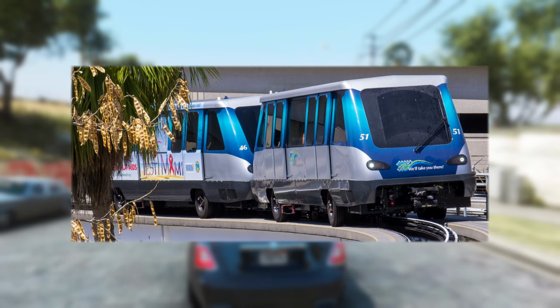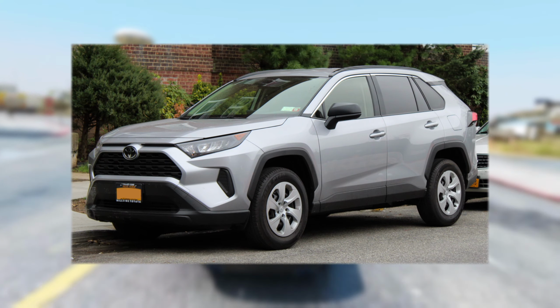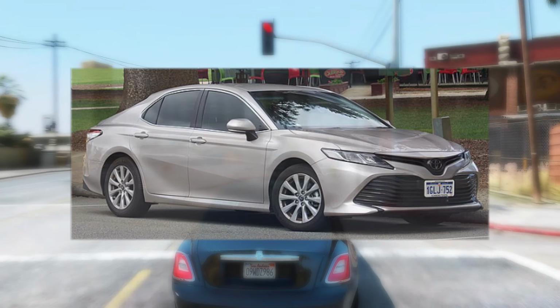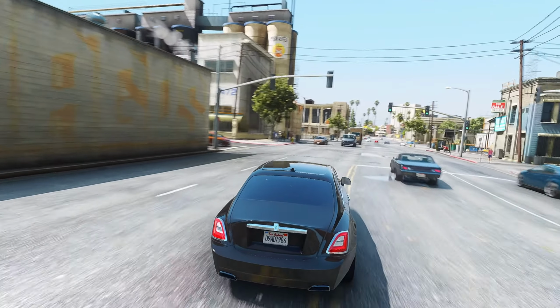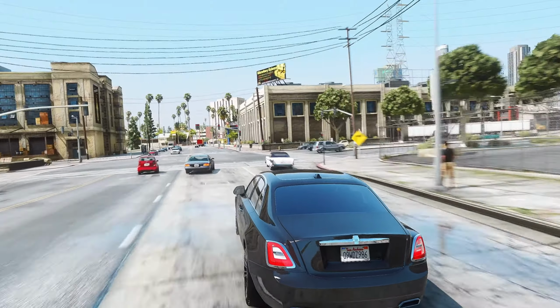The next vehicle after that is the Metro Mover. The next one after that is the Toyota Camry, and finally the last vehicle is the Toyota RAV4. And these are all the real life names of the cars, so we don't know what they're yet to be called within GTA 6 when it finally launches.